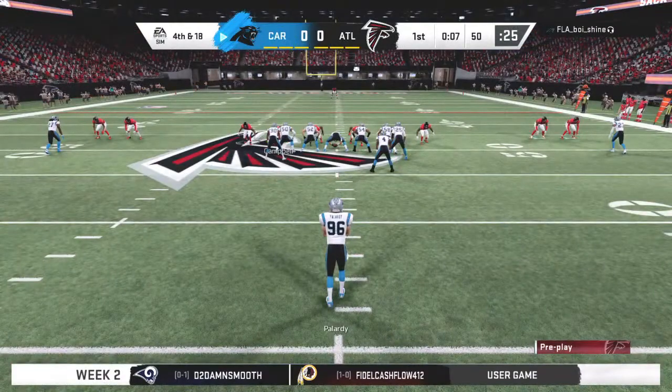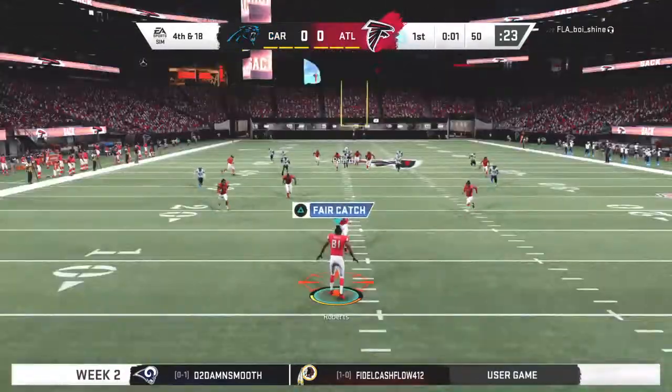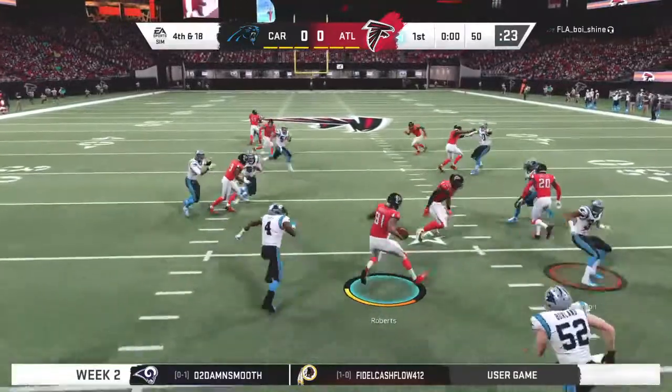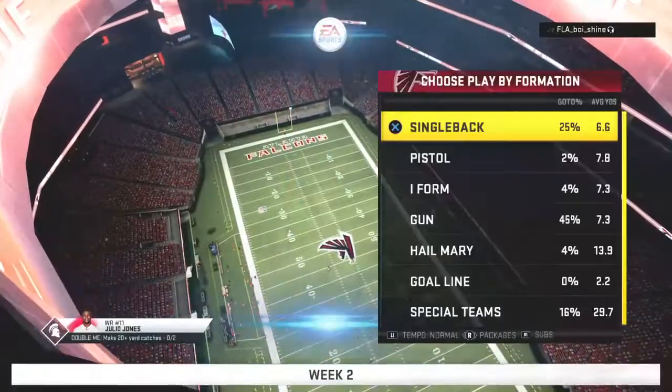Here's Michael Pilardi now. He'll boot it away from about his 35. To return is Roberts. We're scoreless after 1.